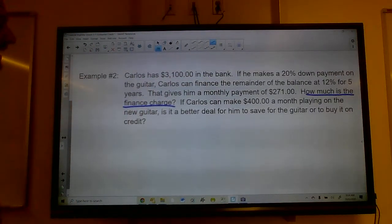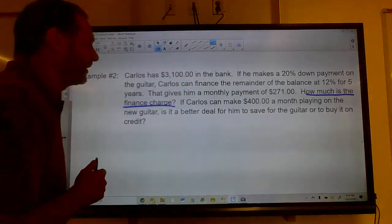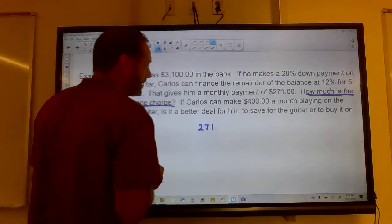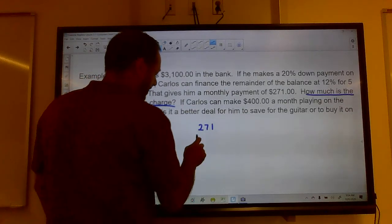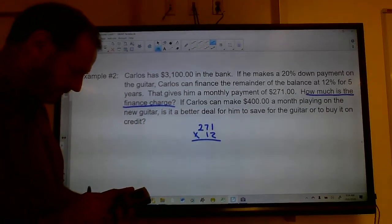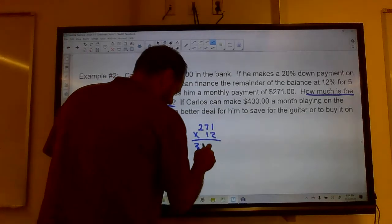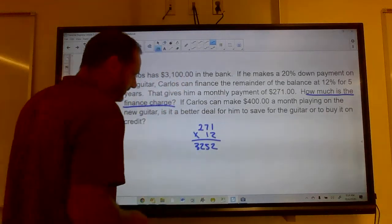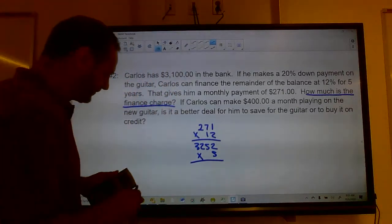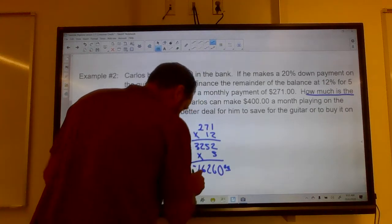Okay, so how do you figure out the finance charge? Well, he's going to make monthly payments of $271 for 5 years. So 271 times 12, because there's 12 months in a year. So 271 times 12 is $3,252. And then he's going to do that for 5 years, so we're going to multiply that by 5. Times 5. So that's $16,260 that he's going to pay.